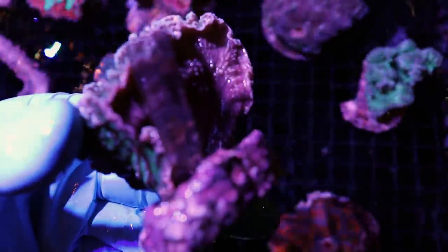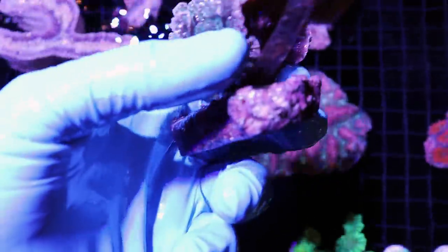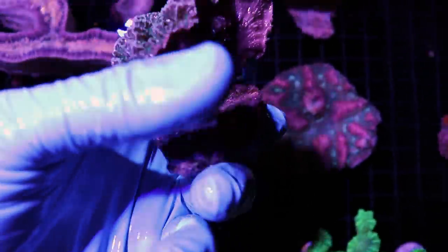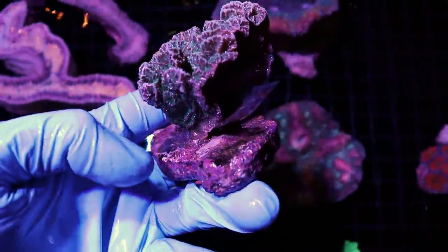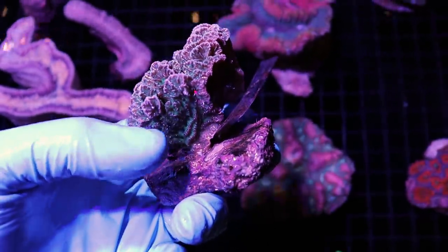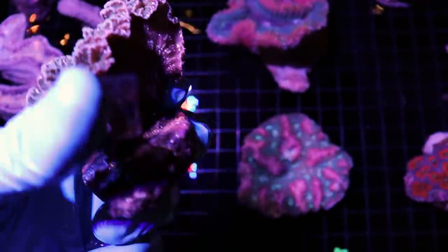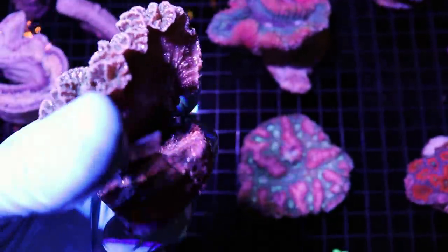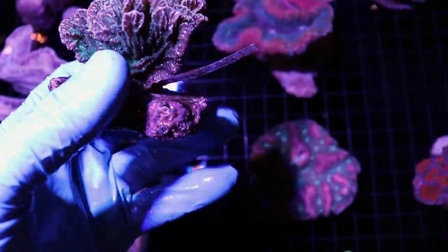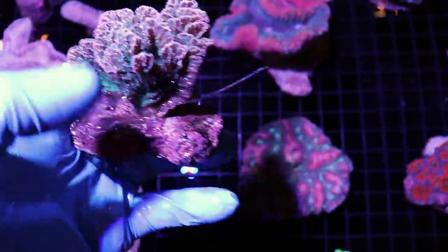Oh, never mind. These are actually cultured. I lied. Look at that. So how do I know they're cultured? Because they have this little tag you see here on the base. This is a man-made concrete little block. They epoxy a small piece of the Hydnophora to this, and they put this tag underneath to show that it is cultured, because you can't really fake that. That must have gone in when it was a baby in order to have this.